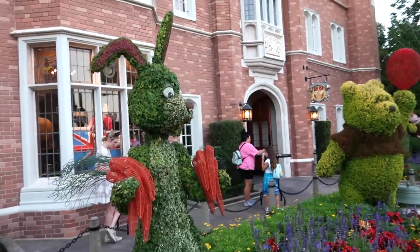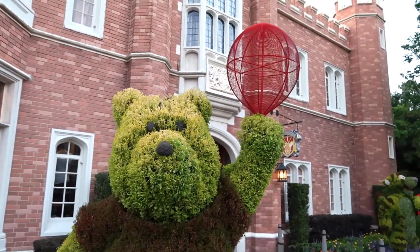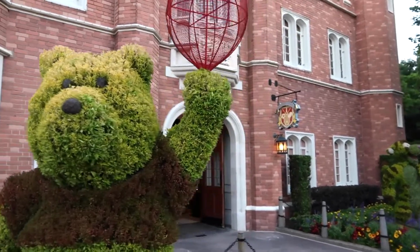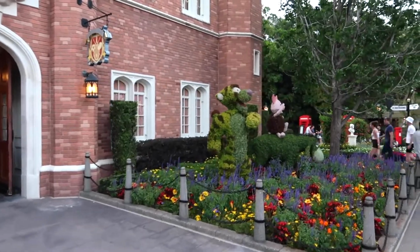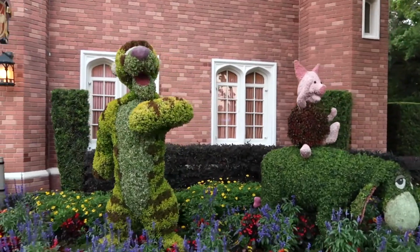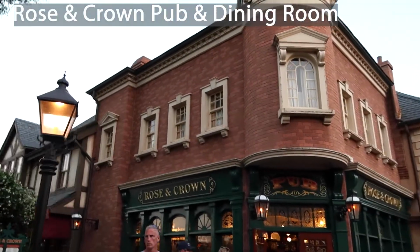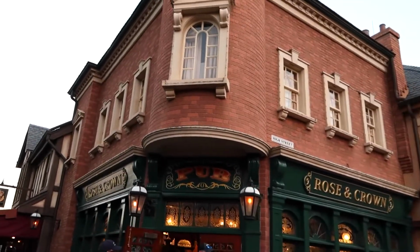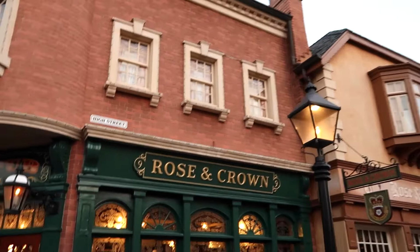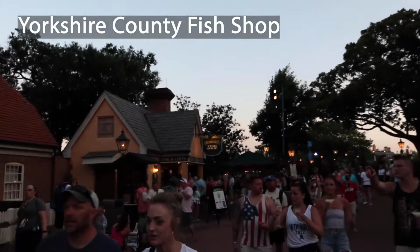Thanks. And then, of course, we have Rabbit with his carrots, the topiaries. We have Winnie the Pooh with his red balloon. And then over here, we have Tigger and Piglet and Eeyore. Oh, they look great. Over here is the Rose and Crown restaurant, I believe. We have not ate there. So we're just gonna walk by today. And up here they just have a Yorkshire Country fish shop right there.